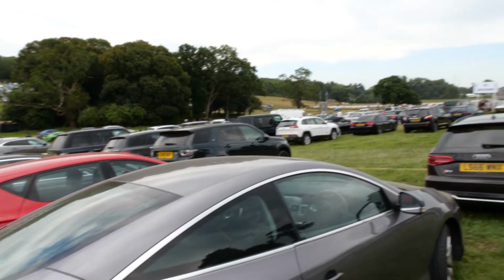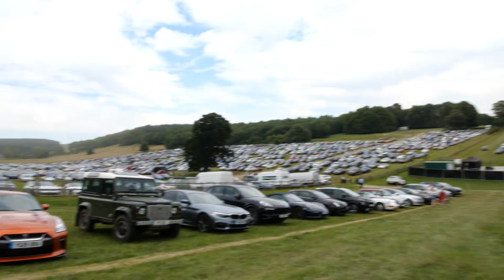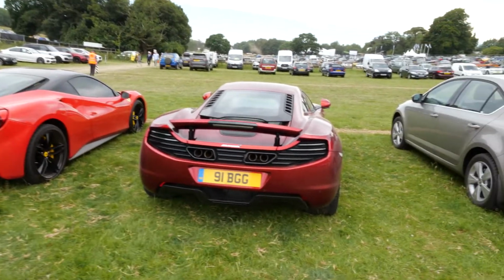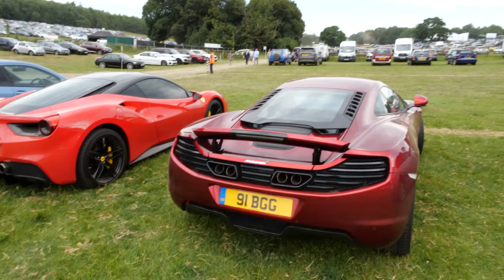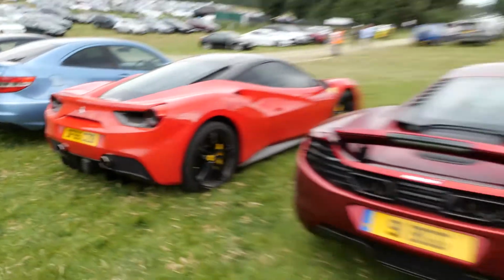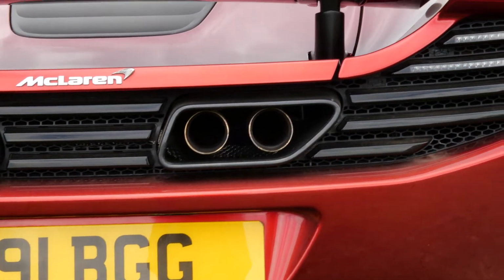Interesting. Okay, so far I've done 9 rows of cars and look how many there are. All the supercars in this car park seem to come in pairs. Here we've got a 650S parked next to a 488. Out of the two, I've honestly got to say I'd probably have the 488, but this guy's got some exhaust mod on his 650S, because that is not a standard McLaren exhaust.